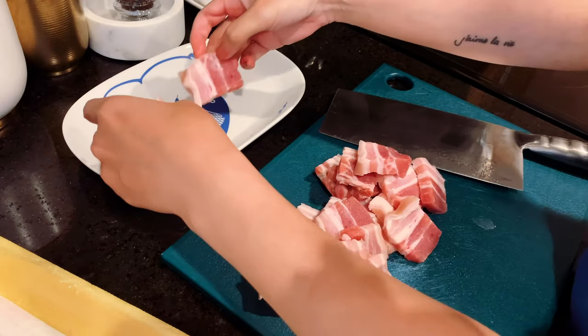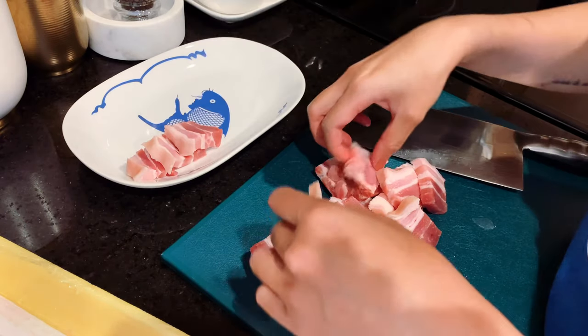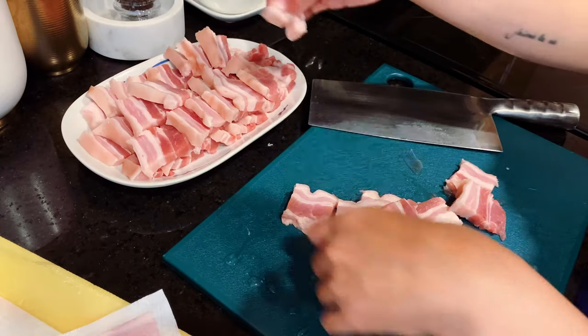So prettily. Here. I guess it doesn't have to be that pretty. I'm just gonna fry them up.